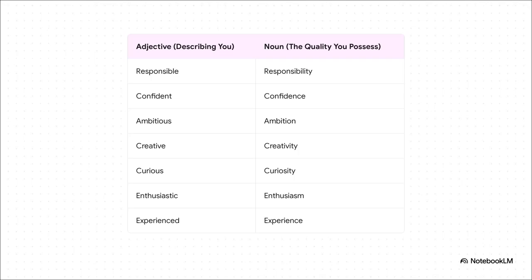One of the most powerful ways to do this is by using nouns to describe your qualities. So instead of just saying, I am responsible, you can level up and say, I take great responsibility for my work. It's a simple switch, but it sounds so much more formal and impactful. This table is your toolkit for turning those personal adjectives into professional assets.